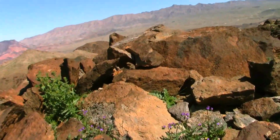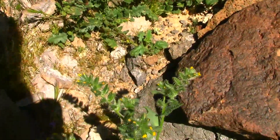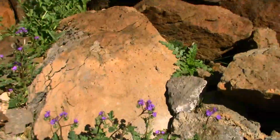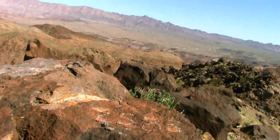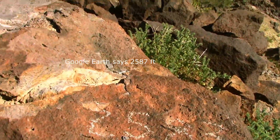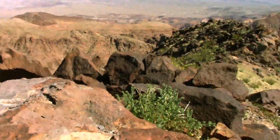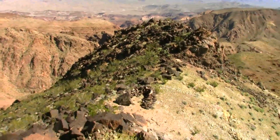Right up on top here, see the fiddleneck's phacelia. The yellow fiddleneck, see how it's starting to curve like a fiddleneck? And phacelia purple. And then this, what's this? 2583, it must be the elevation up here. 2583. Oh, there's the hunting blind. How do I get there? See the hunting blind?